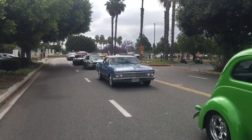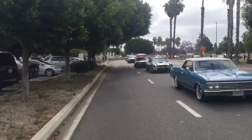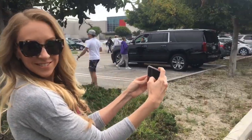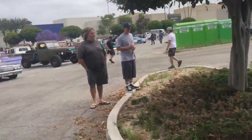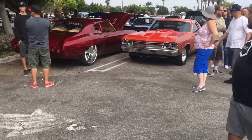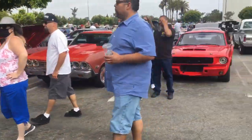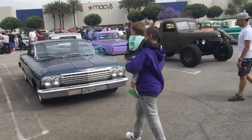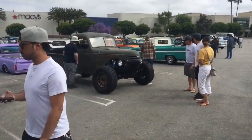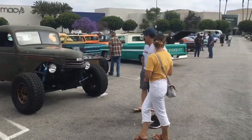See, you 66 Chevelles. Hey, Caitlin, how are you? Caitlin, Kid Kate on Instagram. Look at them all. They're rolling over 430 cars. Chevelle, Wilwood Mike is here, we gotta find him. Another 66 Chevelle, Impala, the truck. Look at it all.